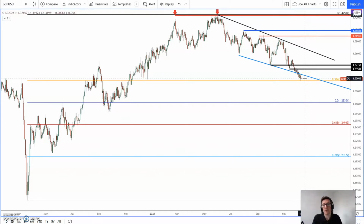We need to see more evidence of some buying support before we can get excited about buying this. I think for a very short-term reaction, you might be able to get some success on buying cable in and around this zone, but clearly the trend remains pretty bearish, so do be careful. We are so far seeing this 38.2% do a job, but if it fails, we're going to see prices slide off quite quickly, so do be careful.